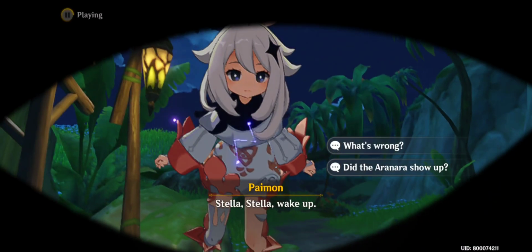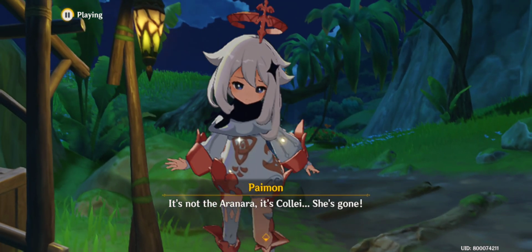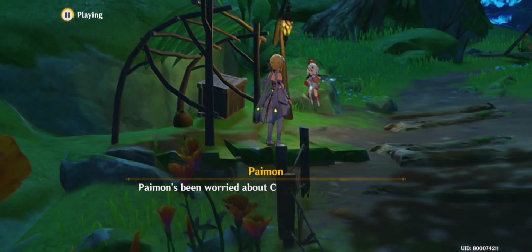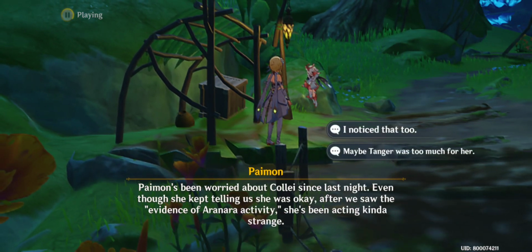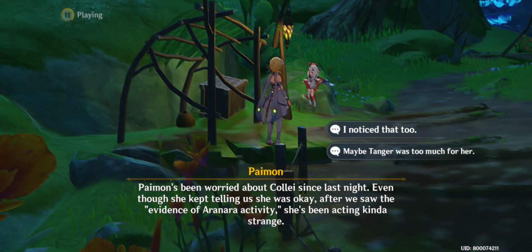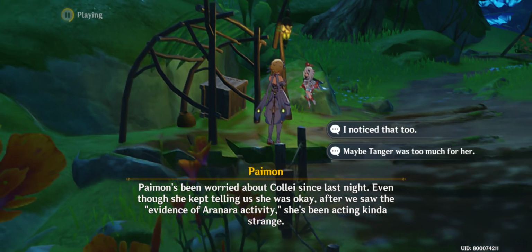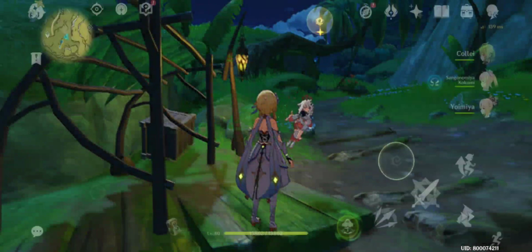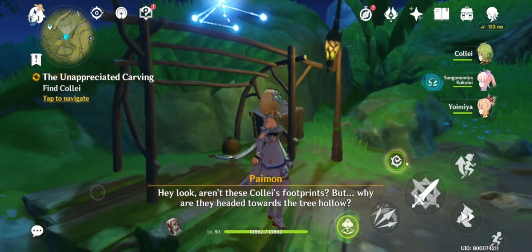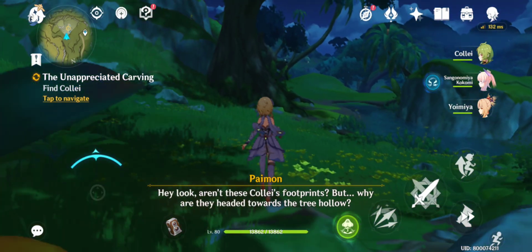Traveler, wake up! It's not the Aranara, it's Kale! She's gone! Oh, Paimon's been worried about Kale since last night. Even though she kept telling us she was okay after we saw the evidence of Aranara activity, she's been acting kinda strange. Anyway, let's go find her. Hey, look! Aren't these Kale's footprints? But why are they headed towards the tree hollow?